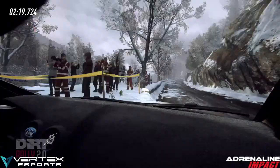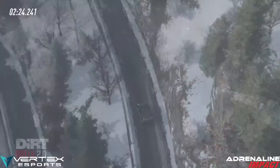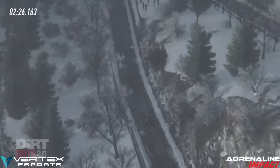Something about M Sport prepared Fords. It just sounds right. Just the perfect type of anti-lag.